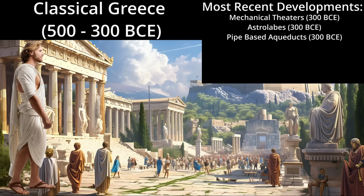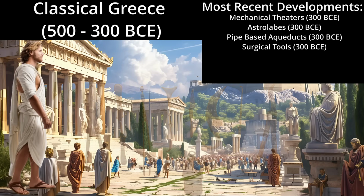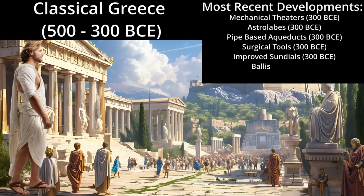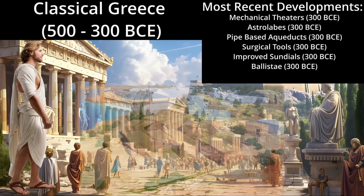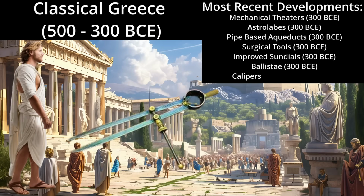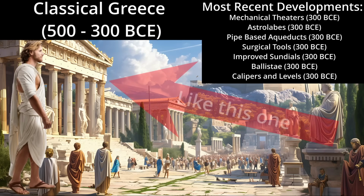Alexander then updated those outdated medical instruments to make the first surgical tools, and he didn't really like how inaccurate those old sundials were, so he fixed them up and made some advanced weaponry known as the ballistae to crush his enemies. These old building designs are kind of boring, so using some brand new architectural tools like calipers and levels, Alexander ordered the construction of some cool temples.